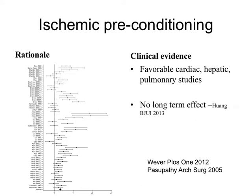But the one that they've looked at for partial nephrectomies, although they did show that early function was a little bit better if you placed the blood pressure cuff on someone's leg, created ischemia for 5 to 10 minutes, really, there's no long-term effect. There's no long-term benefit from doing it for partial nephrectomy.